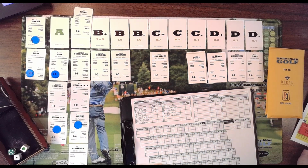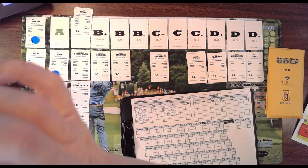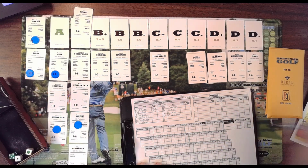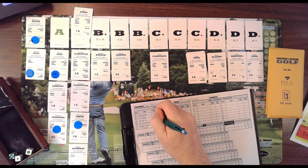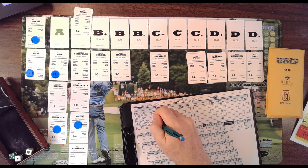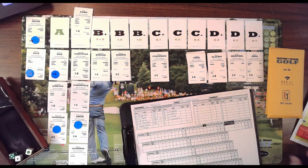So the A's are 199 or 200. So Aaron Wise gets a 199. Dustin Johnson gets a 200. Snedeker gets a 199. So Wise a 199, Johnson a 200, Snedeker a 199. So that will put Wise 2 strokes back, Johnson 3, Snedeker 2.